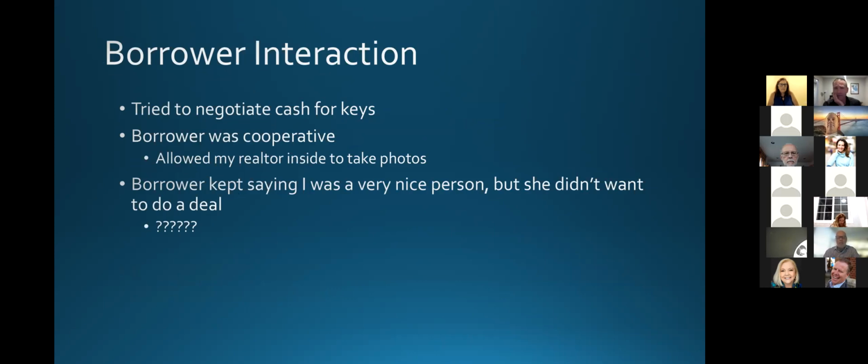The borrower was very friendly. I had a number of talks with her, and I tried to negotiate a cash for keys, right? So if you do the foreclosure, she basically gets zeroed out, and there was enough equity, and enough value. Her payoff amount was about what the property was worth. So if we go through the foreclosure, she's going to get zeroed and walk away with nothing, right?